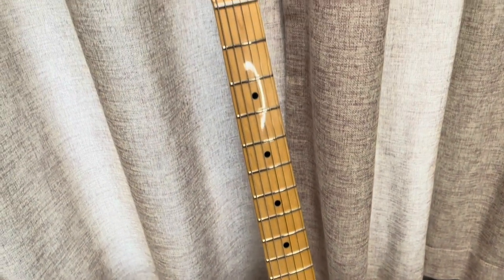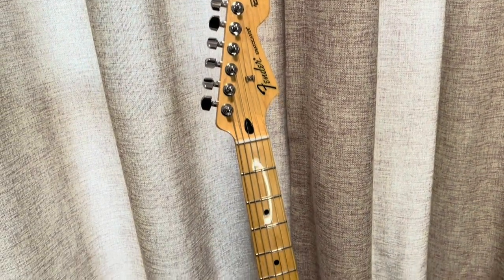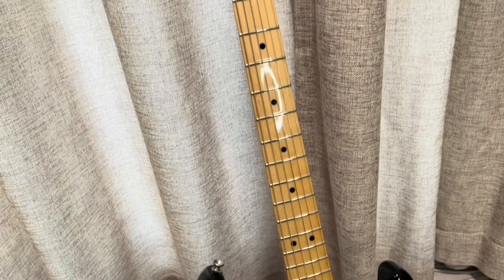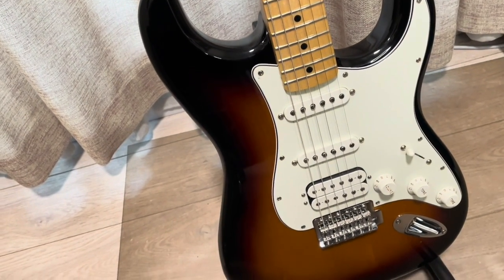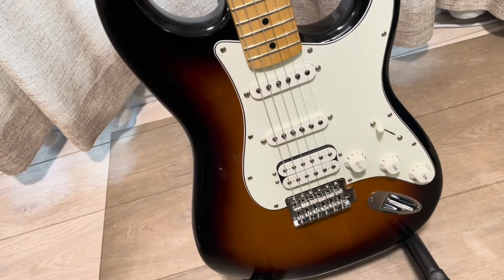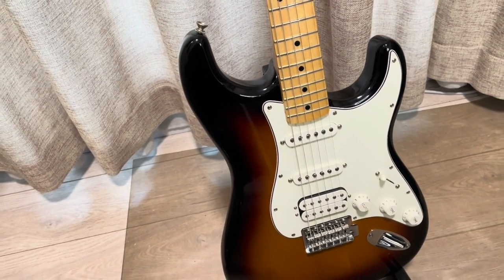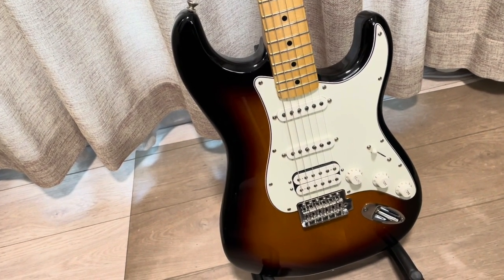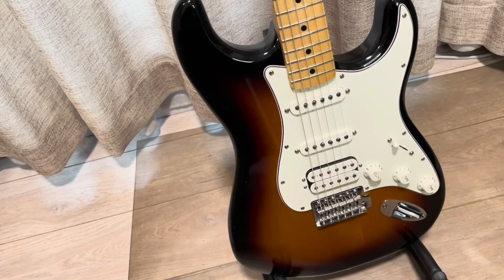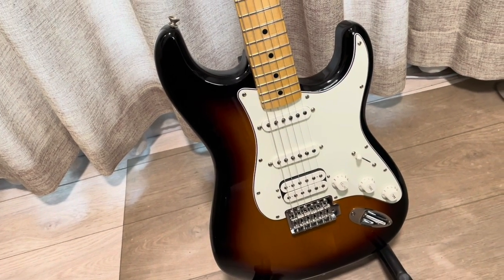Some people have often said that a Mexican-made Stratocaster isn't a real one. Well, that's not true. In fact, many of the components used in the Mexican factory are very similar, if not the same, as those used in the American factory. And the interesting thing is that since the Mexican factory was launched in the late 1980s, it's gone on to produce a range of Stratocasters that have sold exceptionally well worldwide.